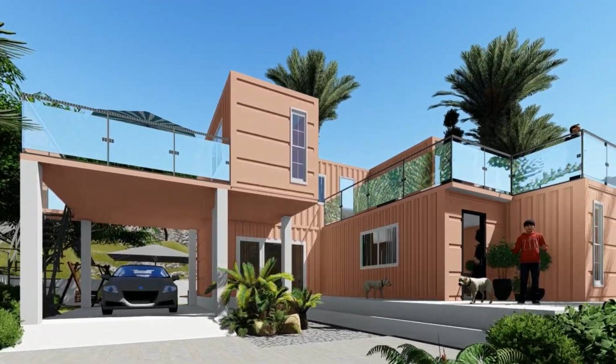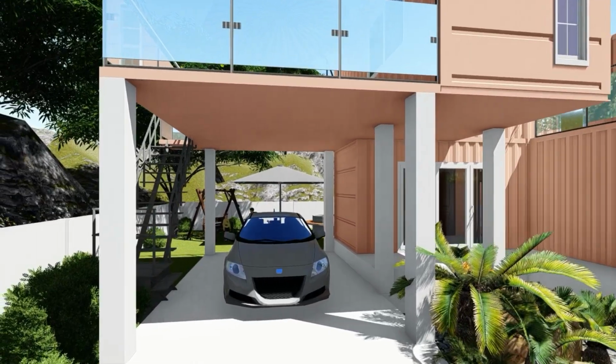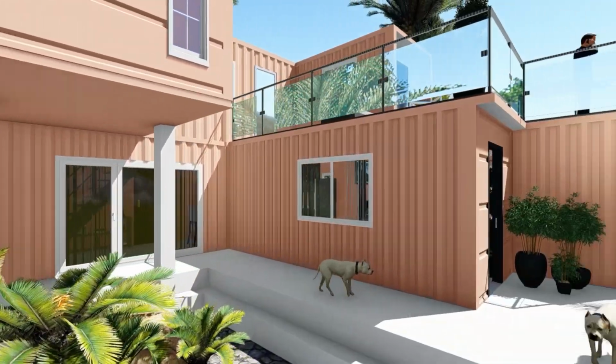This home has a 5 meters frontage applicable for landscaping and has a 3 meters distance from the property line on the left, right and rear side of the container home.